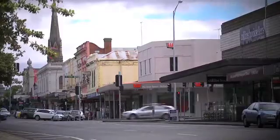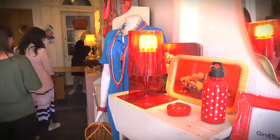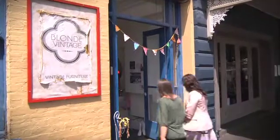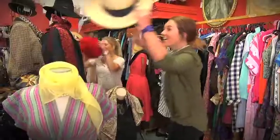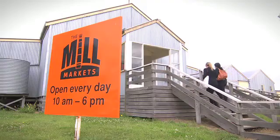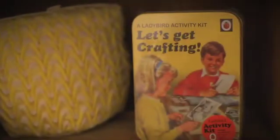My name is Sarah and I own Stride on Sturt Street and I've lived in Ballarat pretty much most of my life. Ballarat offers such a diverse range of locally owned boutiques as well as high street fashion. Some of my favourite places to go in Ballarat are Blonde Vintage on Sturt Street, that little vintage shop on Main Road, and I love taking my nephews to Be Gentle in Buninyong. Another great place to go is the Mill Market on the way to Melbourne. It offers a great mix of retro and vintage clothing and homewares.